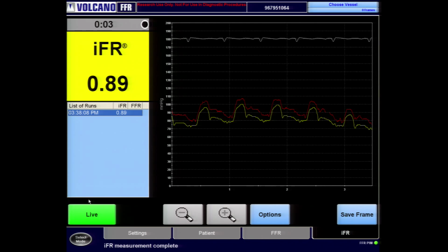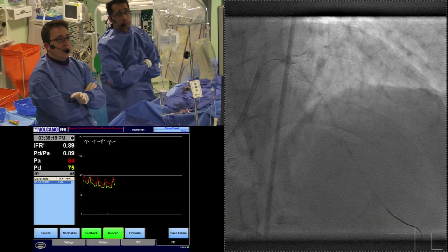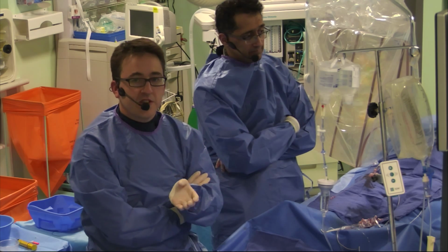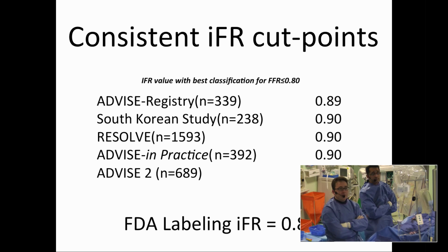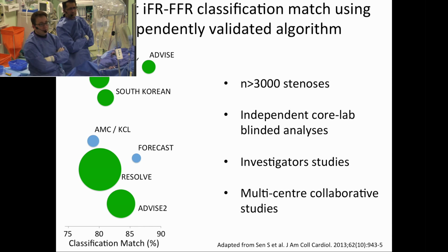So 0.89. Okay, so that's what the live measurement was telling us. Very simple, very quick, and this is exactly the cut point we're using as a result of analysis from 3,000 patients, which have shown that the best iFR cut point is 0.89. It's been used in the FDA labeling as a result of the ADVICE 2 study, which was first presented at TCT in 2013. So this is what we're essentially using.